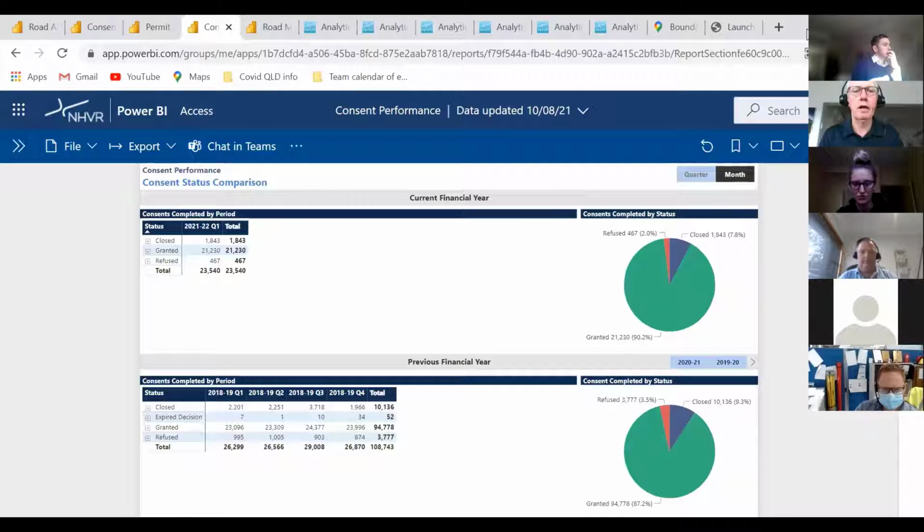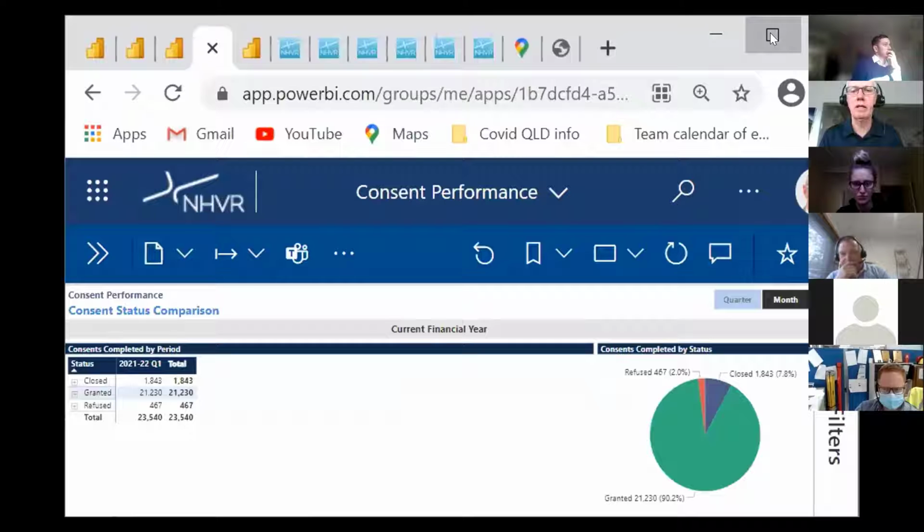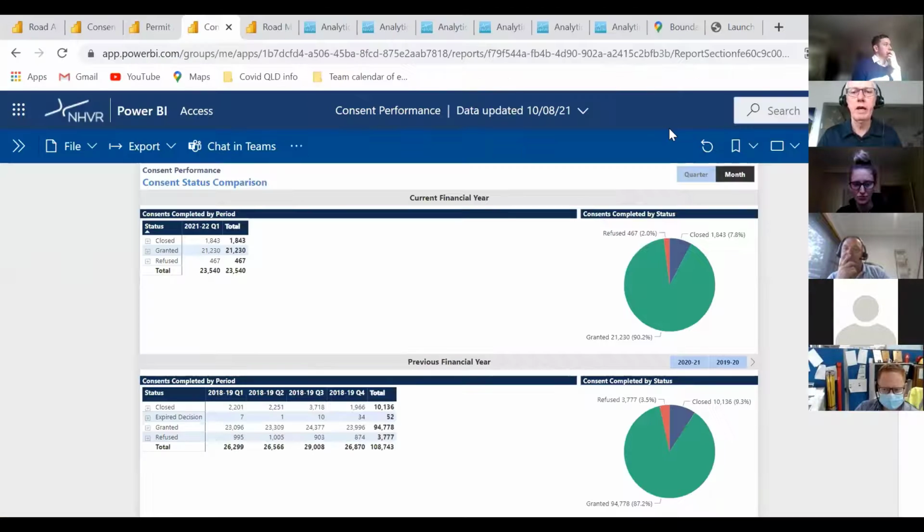Okay, the next one. What this says is the yes/no rate effectively. Overall, across all of that big volume of permits, only 2% of cases get said no to, 90% get yes, and about 7.8% get closed. That might be by the customer. They might find an alternative route, therefore they put a new application in, so they close another one. So that's the carve-up of that one, and that's in the two different financial years you can see there. Generally, most of them get told yes.